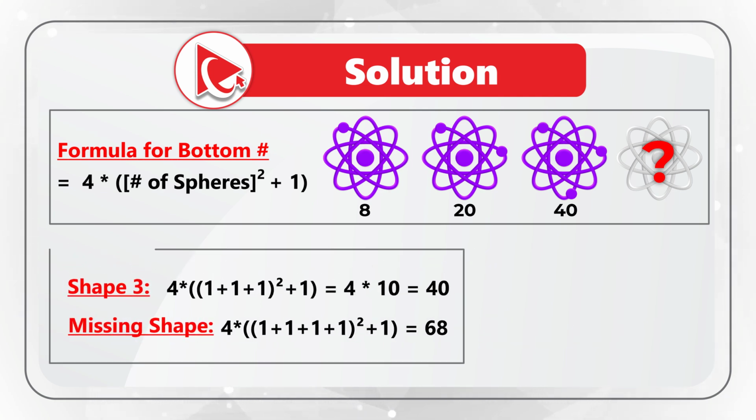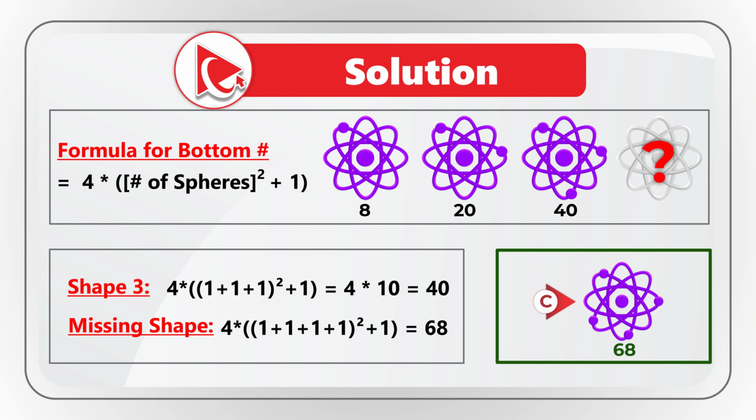This is why the correct choice here is choice C with bottom number 68. Hopefully you've nailed this question and now know how to answer similar problems on the test.